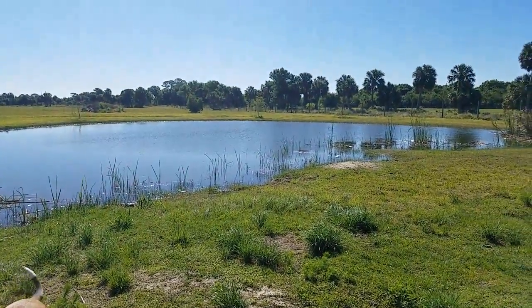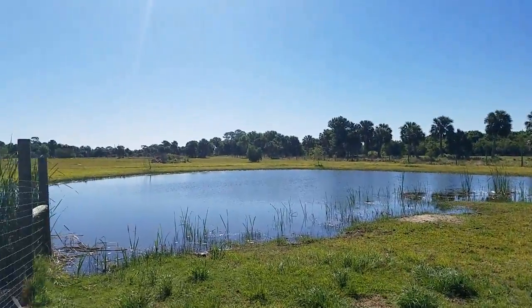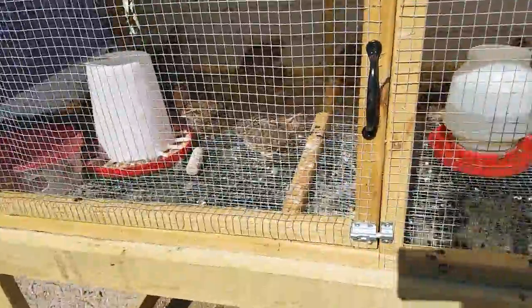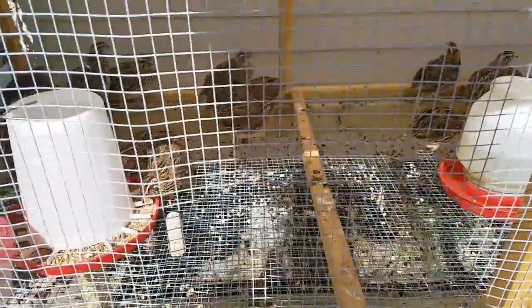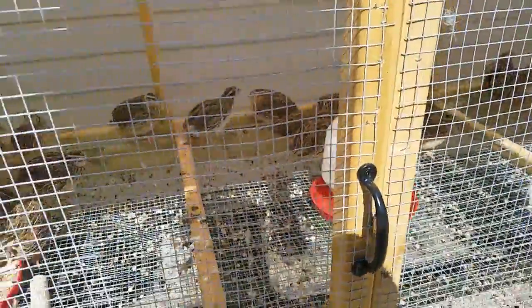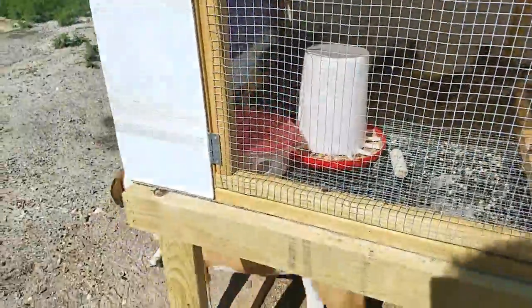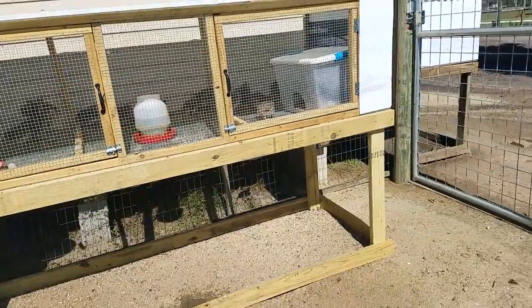Hey, good morning guys. I'm back here again with another update on all the birds. These are the first and second set of Coturnix that we hatched out. They used to be over in that green pen over on the side there. I have built this cage for them, another one of the 8x3s.